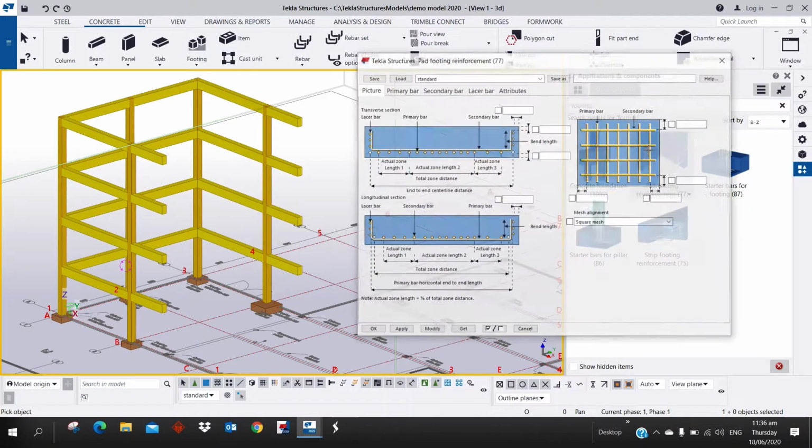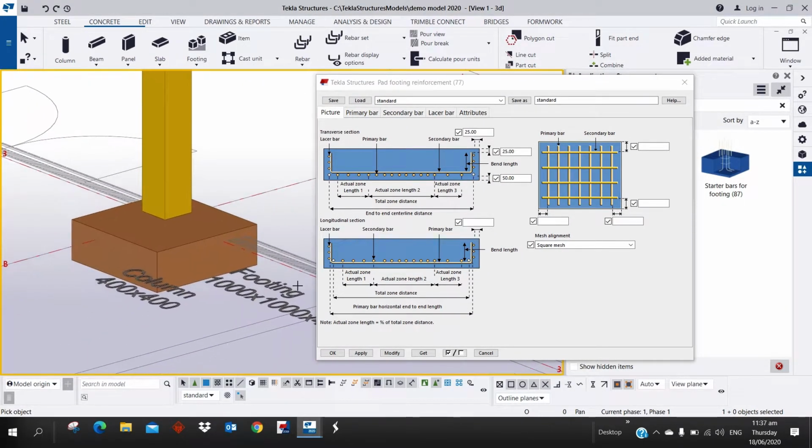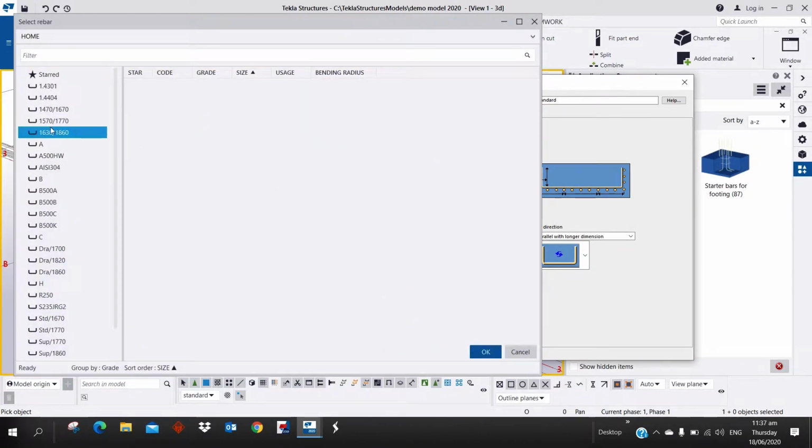So for this, let's go for footing. Double click. This is a sample component. As you can see in the pictures, this is how the reinforcement will look. Just input all the dimensions that you need, and then the sizes of the top bars and bottom bars.